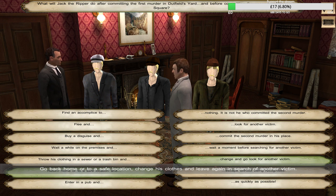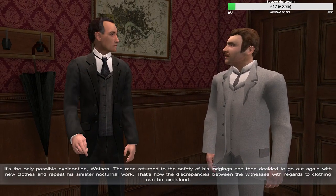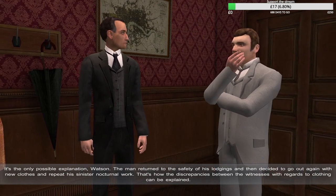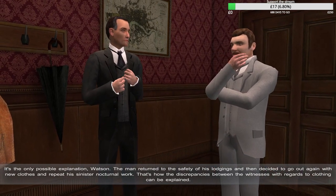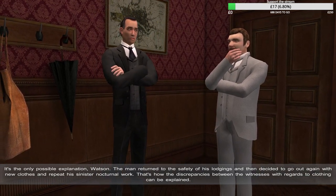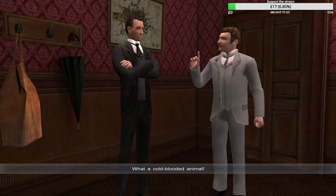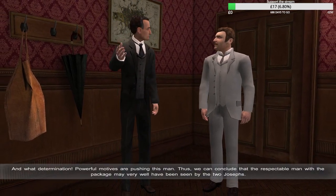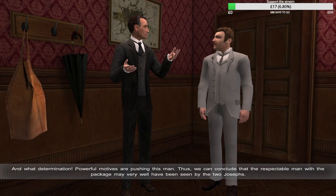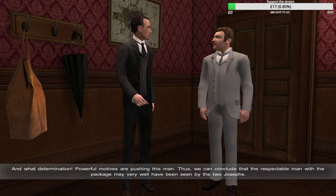Go back home or to a safe location, change his clothes and leave again in search of another victim. Nice. It's the only possible explanation, Watson. The man returned to the safety of his lodgings and then decided to go out again with new clothes and repeat his sinister nocturnal work. That's how the discrepancies between the witnesses with regards to clothing can be explained. What a cold-blooded animal. And what determination! Powerful motives are pushing this man. Thus, we can conclude that the respectable man with the package may very well have been seen by the two Josephs.